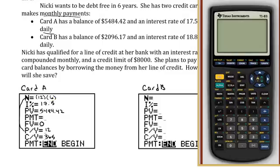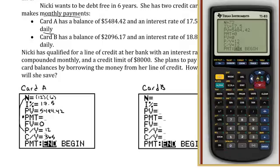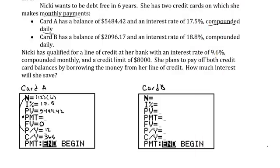So let's call up our TVM Solver. We're going to say 6 times 12. This is going to be 17.5, 5,484.42. Payments, that's what we're actually going to be solving for, so I'm going to indicate that with a little dot. This guy is going to be 0. PY is going to be 12, but the CY is going to be 365. I'm going to go up to my payment, alpha, enter, and look at that. It's going to cost $123.92 per month. Remember, it's indicated with a negative because it's money that's going away from you.